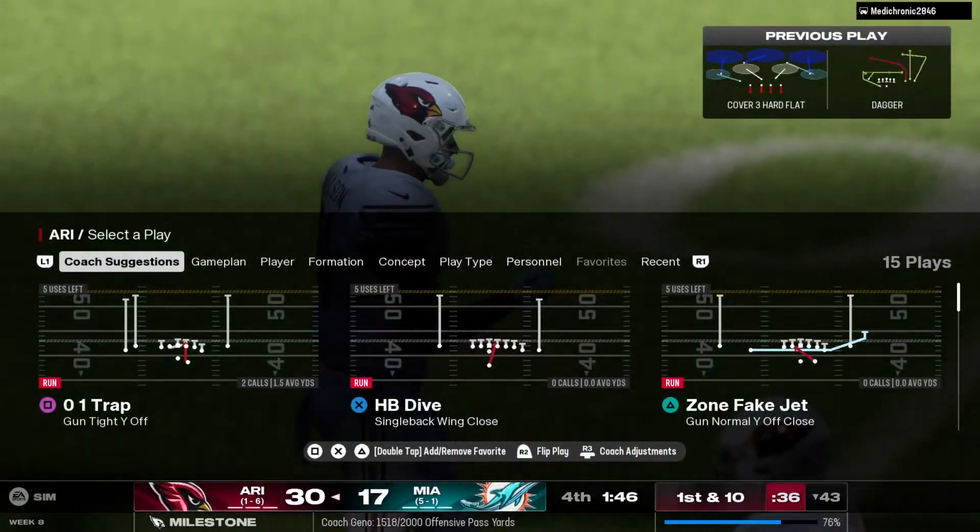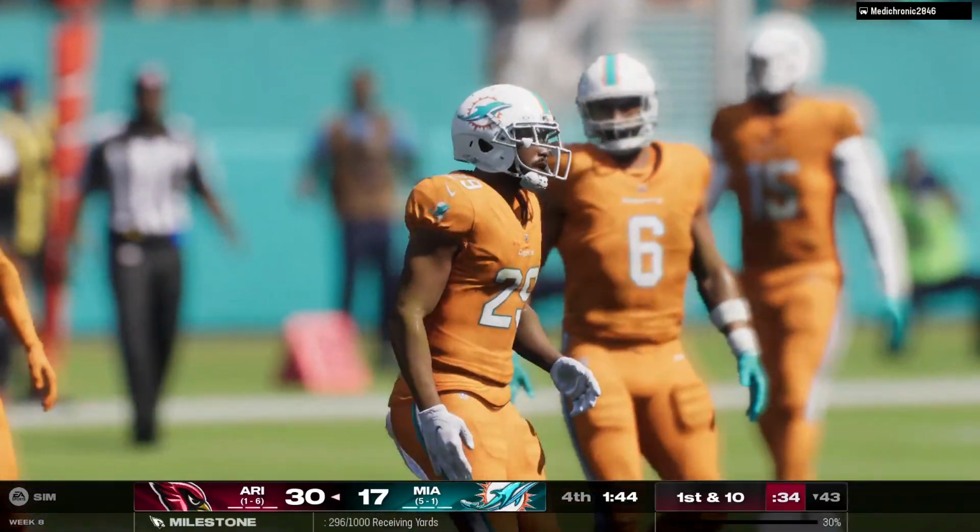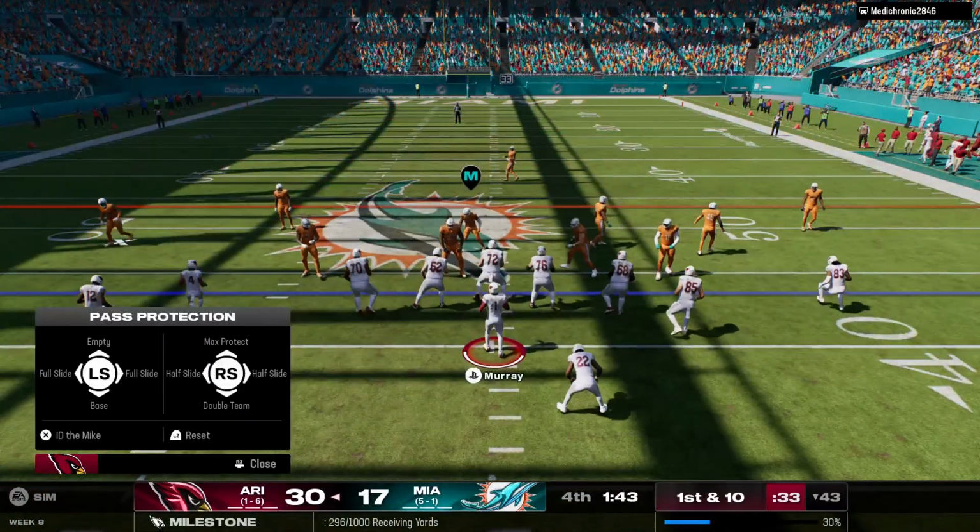They get 15 on that game. It's good for a Cardinals first down. Gain of 15. First down, Cardinals.